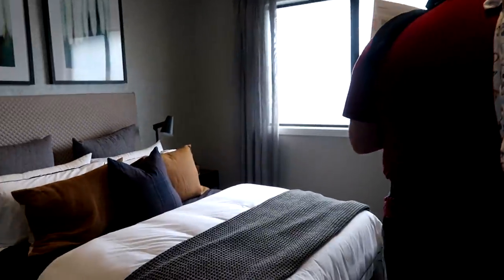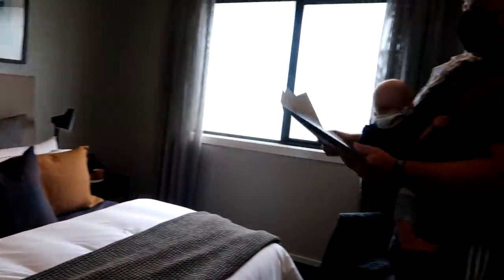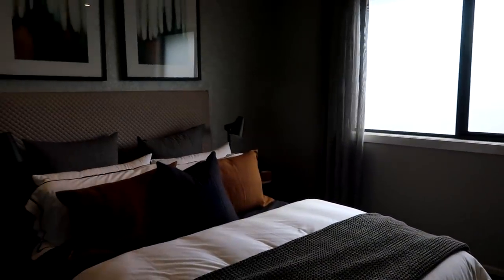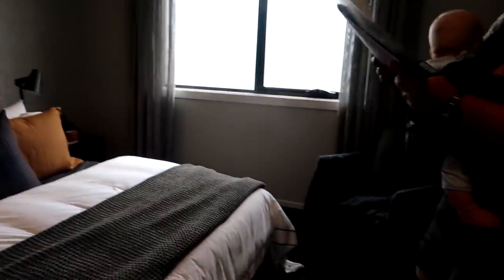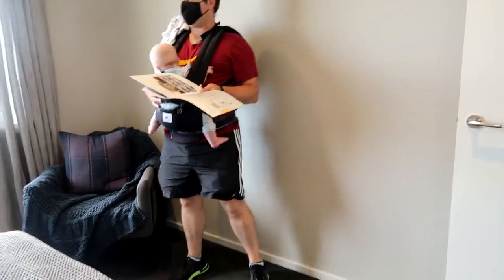Yeah, the other side's smaller though. This side? Yeah, it felt smaller anyway. Or is it different? It's bigger. Oh, maybe it's because... Yeah, I don't know. It's the bigger. Wallpaper? I don't know. How it's furnished? Yeah. That's weird. Anyway.